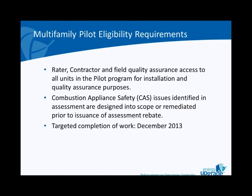In addition, there are strict field quality assurance requirements. So Build It Green and PG&E, as well as the raters and contractors working on these buildings, must have access to all the units. Combustion appliance issues identified in the comprehensive energy assessment must be remediated. And then finally, work for this pilot program must be completed by December 2013.